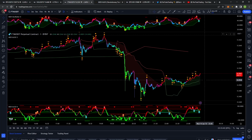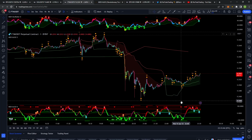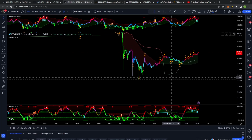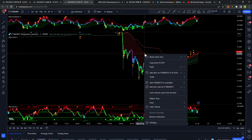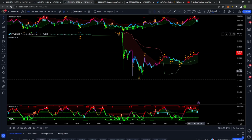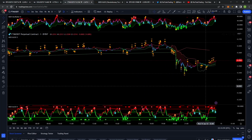FTM long from 23.5. What? Doesn't even go that low on my chart. Oh, unless you mean way before.